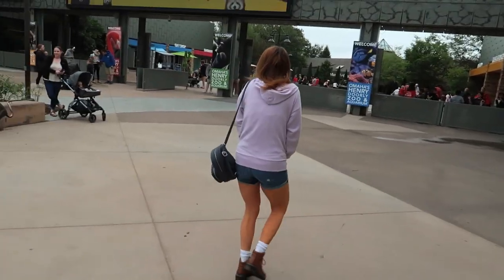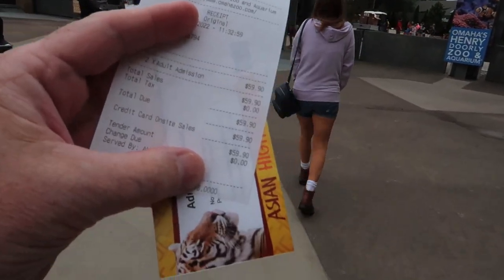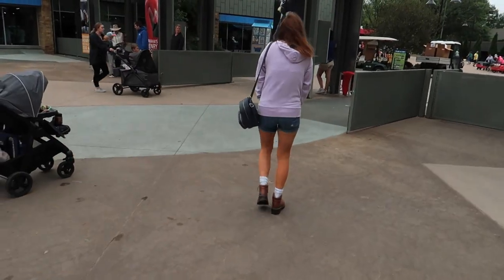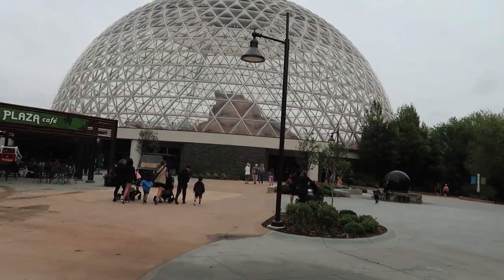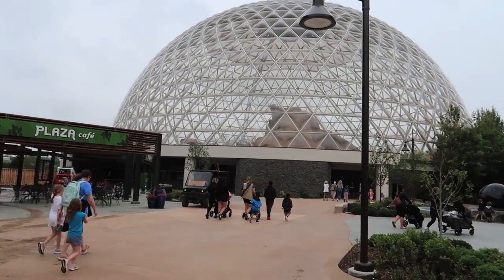All right, so we got our tickets. Parking is free. For two adults, $59.90, so about $30 each. But anyway, yeah, we're going to head in now. The first place we're gonna go to is the dome with the world's largest indoor desert.